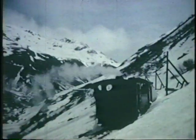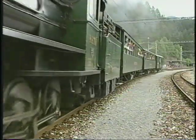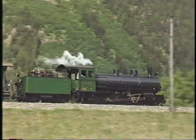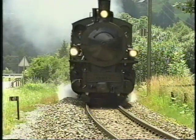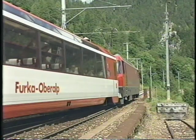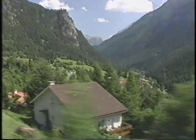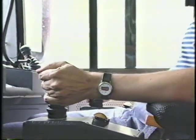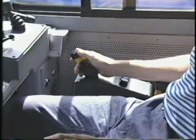The Glacier Express started with steam locomotives. It was only electrified in the early 1940s. Some of the same trains that plied these tracks in the early days still make short excursions. Nowadays, the Glacier Express uses state-of-the-art locomotives, with acceleration and braking controls located in the arms of the driver's space-age chair. The latest computer software keeps the train running efficiently. Top speed, 100 kilometers per hour.